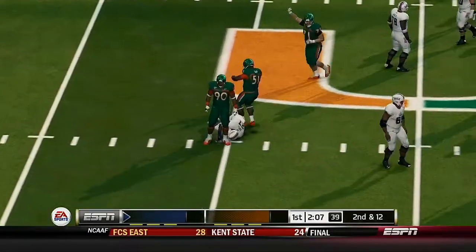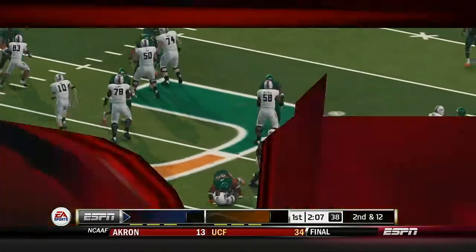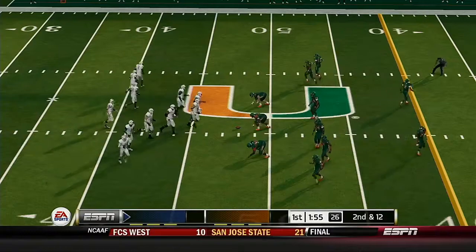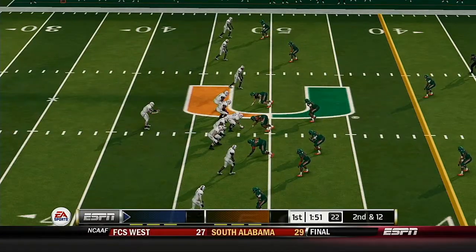Hand off, and he's met in the backfield. Excellent job by the defense to diagnose the play so quickly. This is really a well-coached unit. So it's second and 12. Ball on their own 48. The Owls saw one of their key guys go down earlier, but it looks like he might be able to get back in the action.